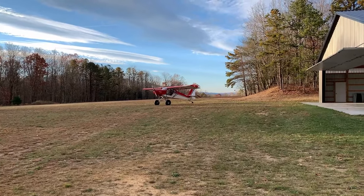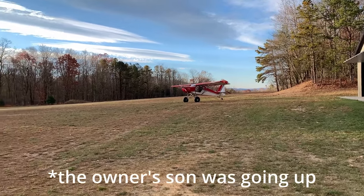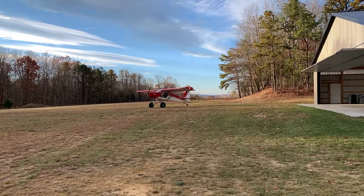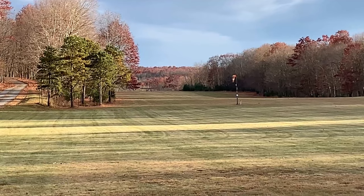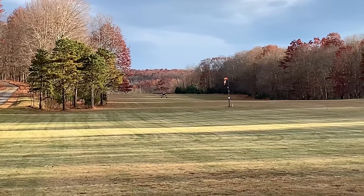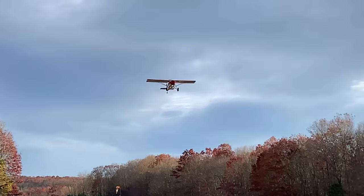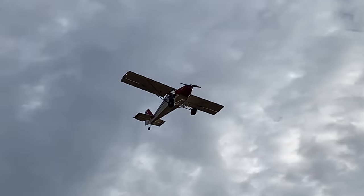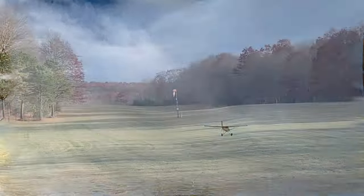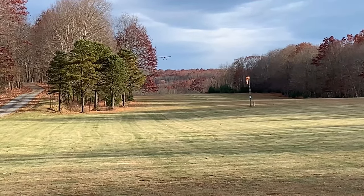And the owner here of the field, he has this Highlander, a really nice airplane. He's gonna go out for a little morning run. It's a beautiful morning to fly. It's dead calm, nice and cold, so you should have some very good performance. So here's the Highlander coming back in after the morning short flight.